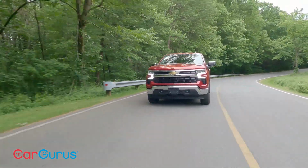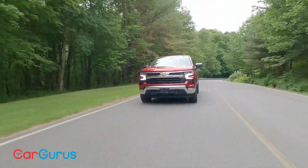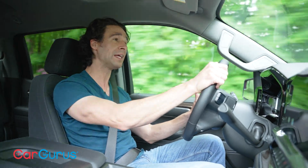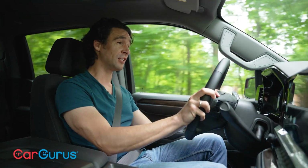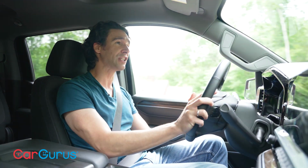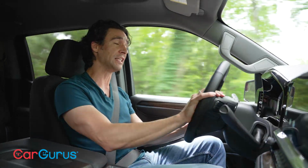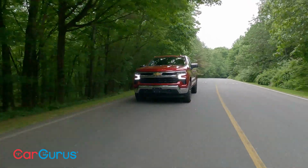This LT runs on street-friendly tires. They don't have the knobby tread that you'll find on vehicles like the Silverado ZR2. So it makes the ride a lot more quiet, a lot more agreeable, definitely more car-like. The steering, too, it feels almost like a brand new truck. I know it's not. This is a refresh. Chevy did not touch any of the mechanicals. They just really touched the technology and all the interior appointments going on here. But I swear, it's so much better than I remember.